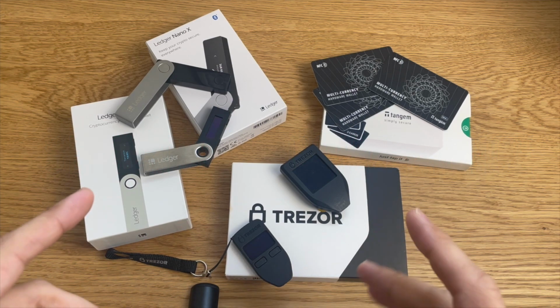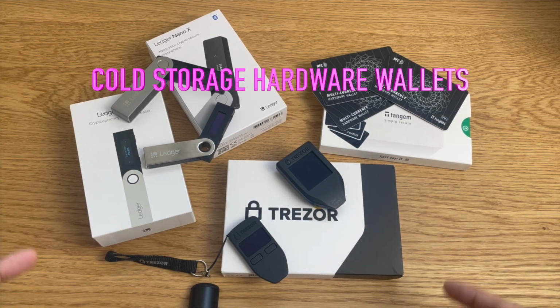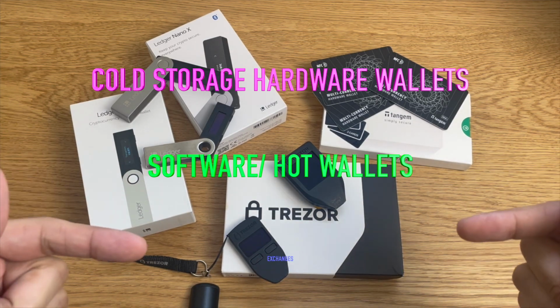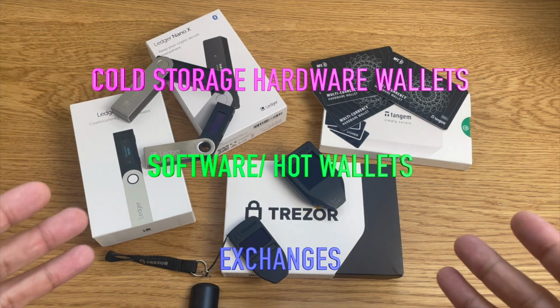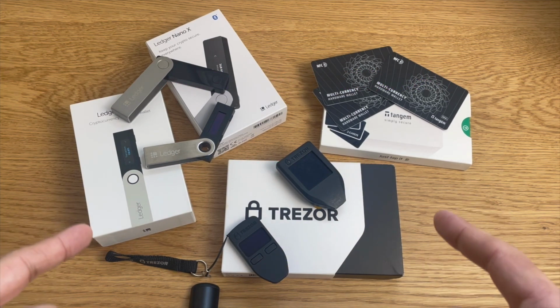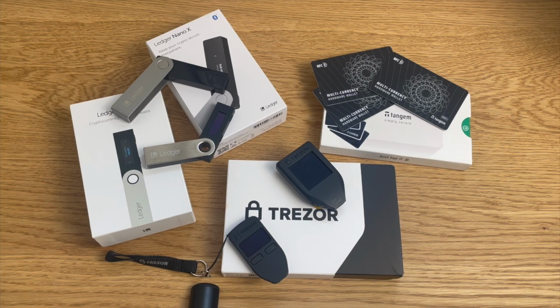You can see we've also got some cold storage hardware wallets here, which are going to be the most secure, which we're going to discuss the pros and cons of those. We're also going to talk about software or hot wallets, the benefits there, and we're going to talk about exchanges. So those are the 3 main ways you're going to be storing your crypto as someone who's moderately passionate about the space. If you're only interested in the cold storage hardware wallets, feel free to skip ahead to the end because we're starting off with exchanges.